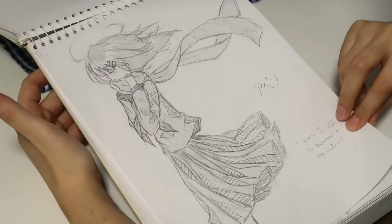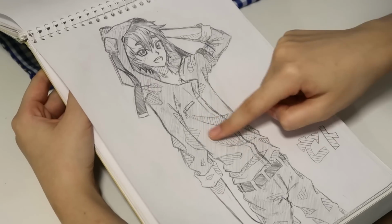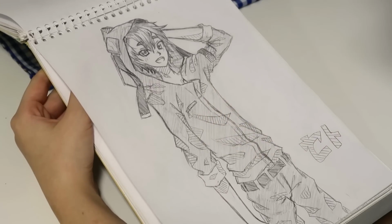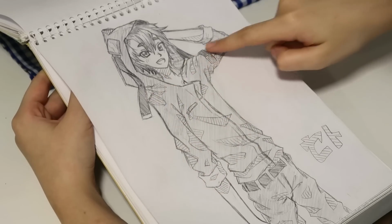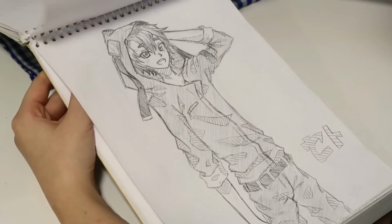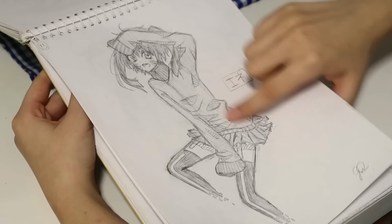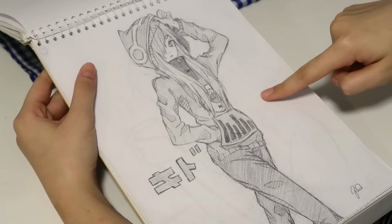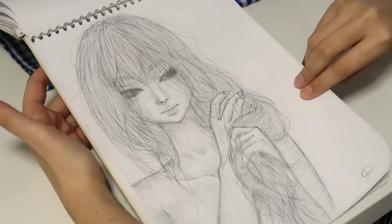Oh, this, oh boy. I was trying this like shapely type of shading that I would see some artists do. And I just went with it, you know, like you can see a lot of like shadow shapes all over his body, and in these drawings too. Like I just went for it, you know. Oh, I was really proud of this one. I was trying a different thing with this too.